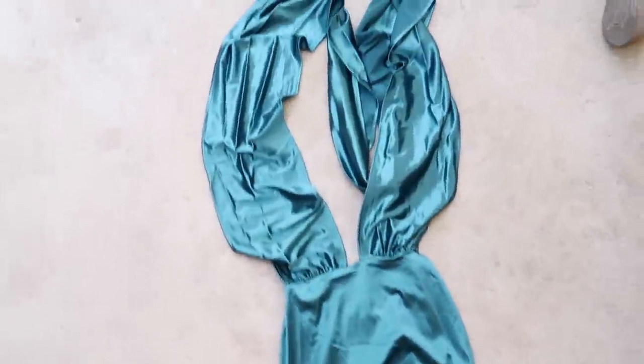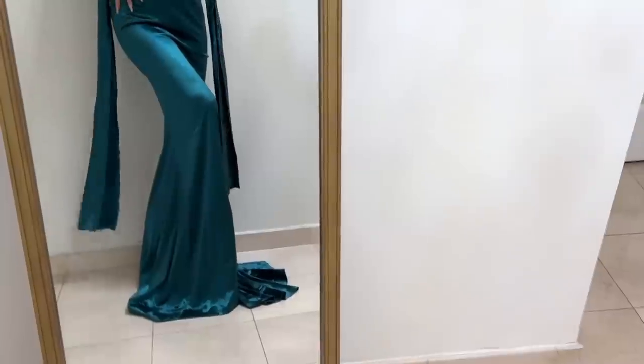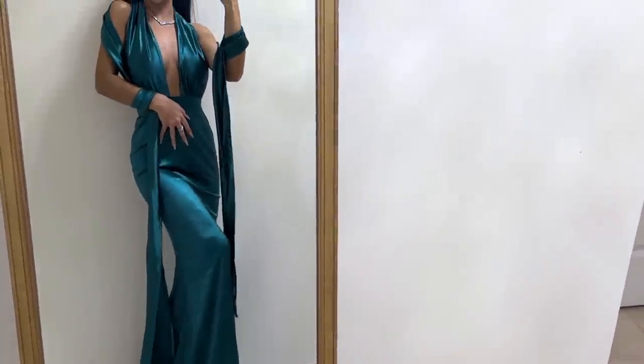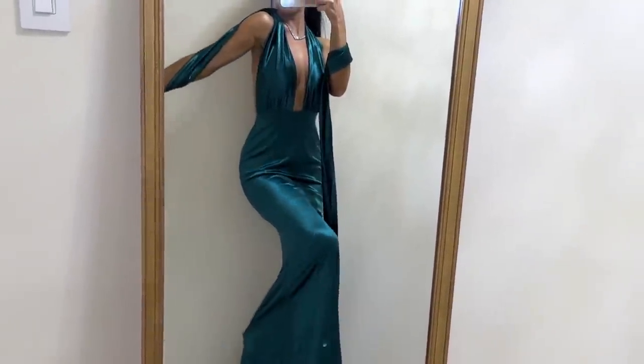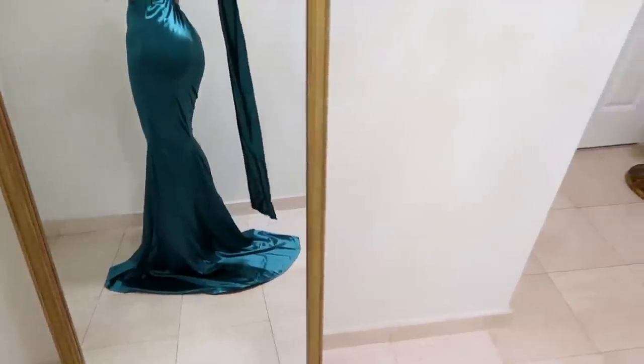All right, this should be interesting. Let's see. Okay, wow, I tell you what, I really didn't expect this to go this hard. Hello? Couture? The fabric of this dress is actually beautiful. It's like a deep emeraldy green. Super pretty. Look at the back too.